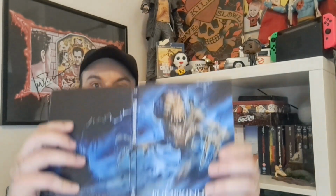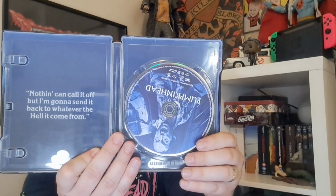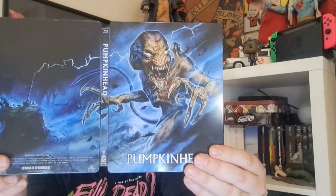And then you've got your old inlay. I kept the inlay for some reason on this one, even though it's all tatty. So there's your extras and all. So again, plenty to get stuck into. And then you've got the disc inside there. There's a little quote from the movie there. Let me just show you that again because it looks awesome as one big picture.